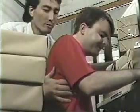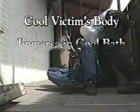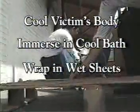Act immediately if you think someone is going into heat stroke. Call for emergency medical service. Before help arrives, take the victim to a cooler area, away from sources of heat and direct sunlight. Quickly work to bring the victim's temperature down. If possible, immerse the victim in a cool bath. Wrap them in wet sheets or towels and get a fan going.